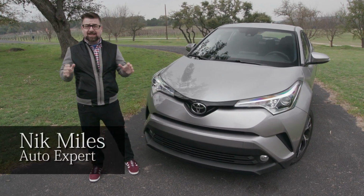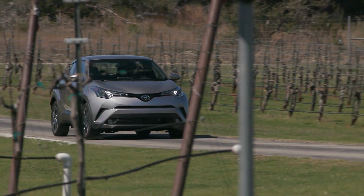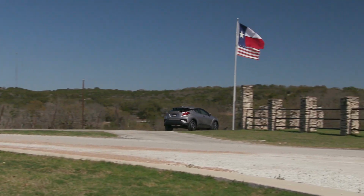I'm Nick Miles, and today we're in Austin, Texas, in the beautiful rolling hills. We're at a winery to take a look at this. This is the brand new Toyota CHR. This is a new vehicle from Toyota, first seen about 2 years ago at the LA Auto Show.